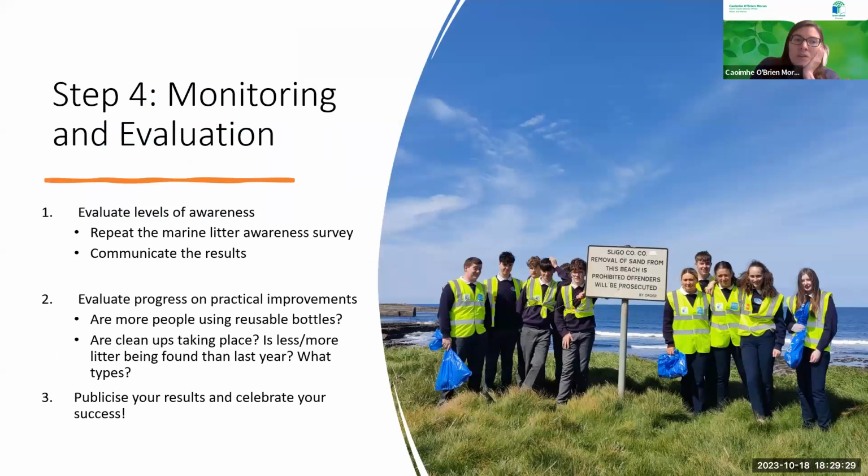So step 4 is monitoring and evaluation. So this is basically checking to make sure you're actually making progress on the theme. So your monitoring and evaluation can be ongoing. One of the main things that you're going to do is repeat your marine litter awareness survey in year 2, and then you'll have an idea of the increase in awareness among the school community.